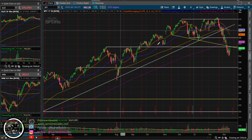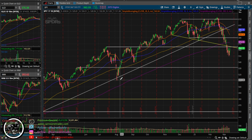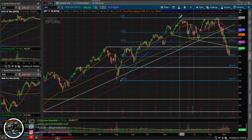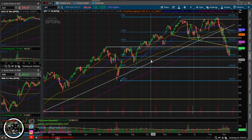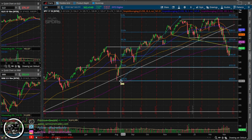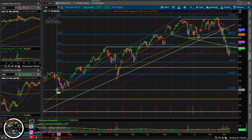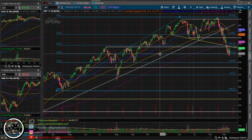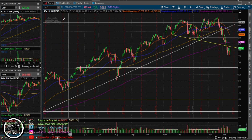We also tested a couple of good levels here. Really that 550 whole round number. And if we just take a fib from the August low, you can see we hit a 618. And if we draw it out, this is what I call stacking fibs. We draw it out to the prior pivot in April. We retraced 50%. So we have two fibs right here.